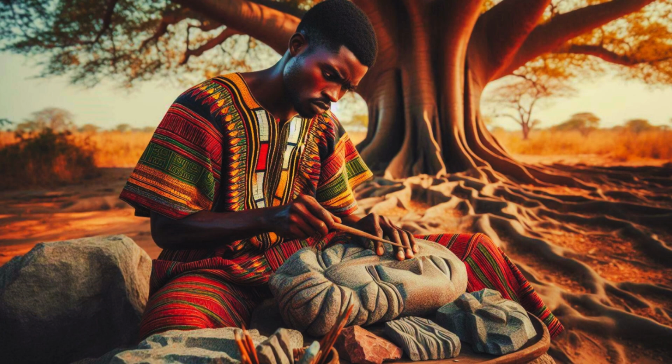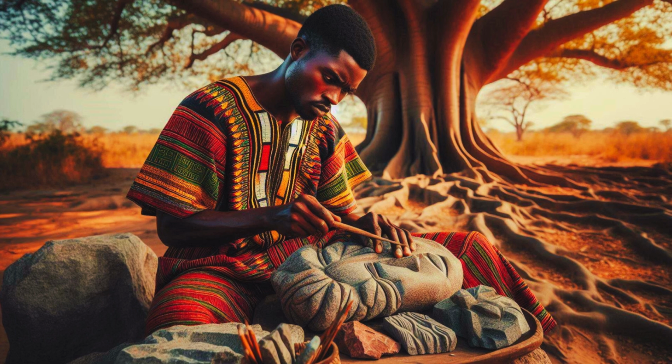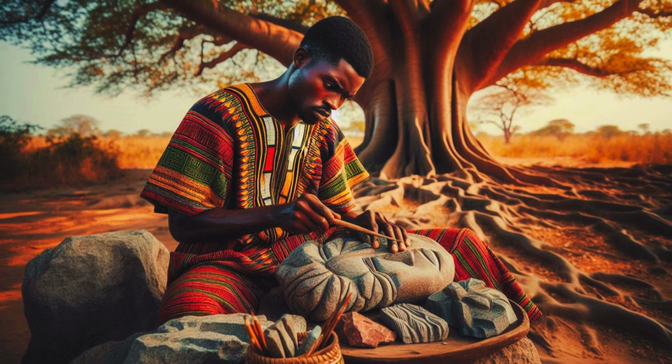The resilience of Shona art. Despite the devastating impact of colonialism, Shona art and culture have shown remarkable resilience with the revival of traditional practices. Efforts have been made to revive traditional Shona art forms such as stone sculpture and wood carving.